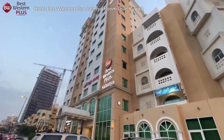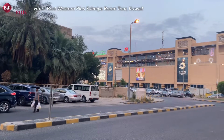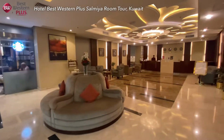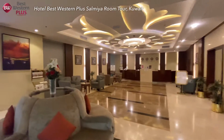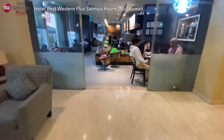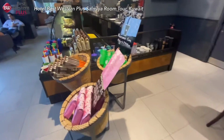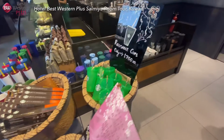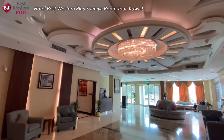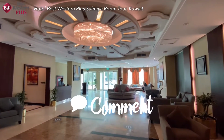Our hotel for today, Best Western Plus Salmiya, is conveniently located within 100 meters walking distance to a nearby mall. Upon entering the building, the color tone may appear a bit dated, but there's a great plus, a Starbucks directly linked to this hotel. While I usually prefer IHG, Holiday Inn is way overpriced here. However, I've never experienced any status recognition or perks in Best Western. How about you? Share your experience in the comments below.